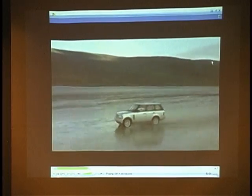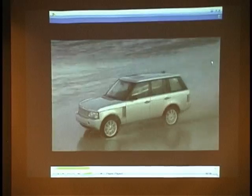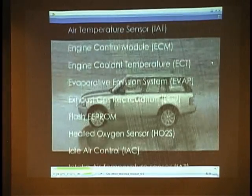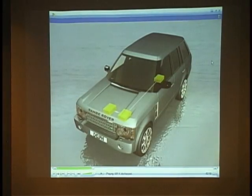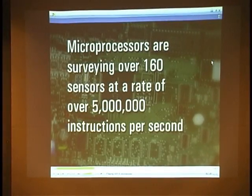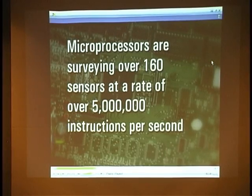Most of the automatic transmissions and transaxles in 2005 vehicles are now computer controlled, which has doubled the number of sensors and increased the malfunction codes to over 600. Communication and interaction between systems like the ABS traction control system, the power control module, and the body control module has increased dramatically. Today's microprocessors are surveying over 160 sensors at a rate of over 5 million instructions per second.